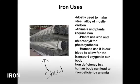When mixed with carbon and other materials, iron can be used to make steel, which is useful in the construction of most modern buildings. Iron is used in chlorophyll for photosynthesis, and humans need a certain amount of iron in their blood to transport oxygen. In humans, a lack of iron can lead to iron deficiency anemia.